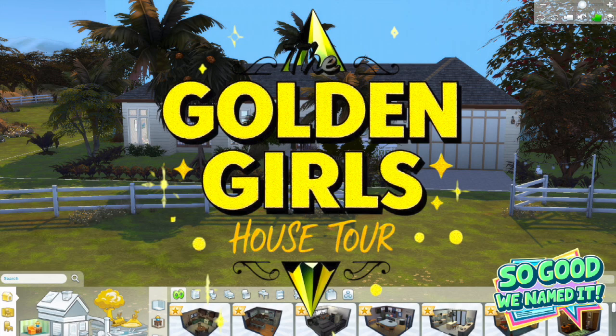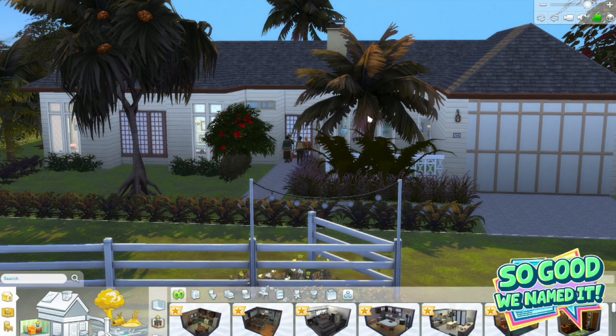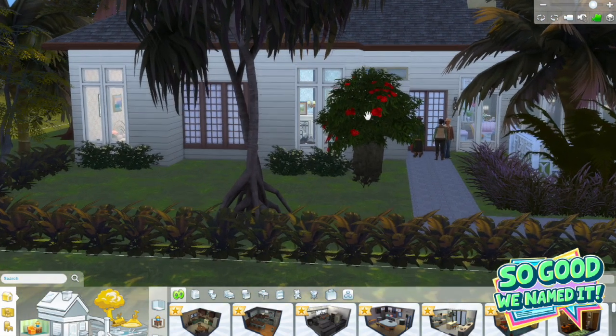Okay, I'm back in my Sims 4 era. I literally did not play this game for 5 years, but here we are. I'm back. I'm into it again. So this is 5161 Richmond Street. If you do not recognize that, it is the Golden Girls house. And the girls just moved in.